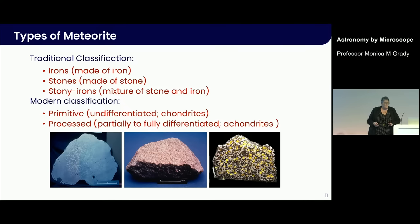However, a more modern classification, the way we do it these days, which is much more interesting and tells us a lot more about the meteorites, is we think of them as being primitive or processed. Primitive here means they're undifferentiated. That means they've never been hot enough to melt so that they can separate out inside themselves, okay? So these primitive ones have been very, very little changed. They might have been altered a little bit by water. There might have been a little bit of thermal metamorphism, but they've never got hot enough to totally melt.